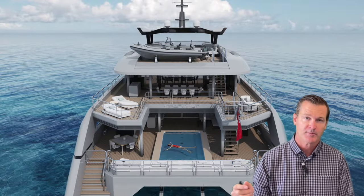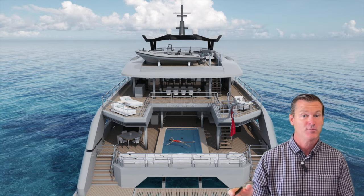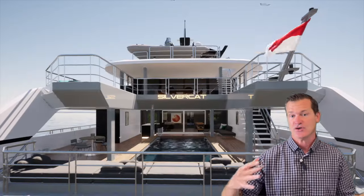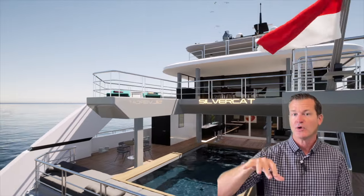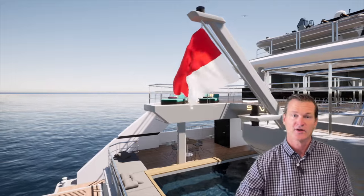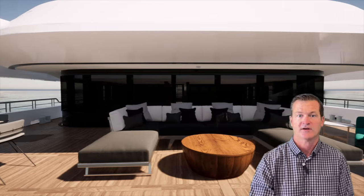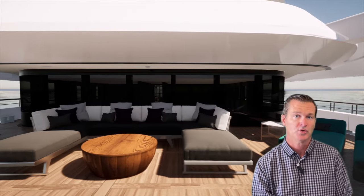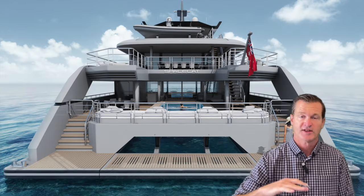A few things that we're gonna point out. The SilverCat has a pool in the back. Huge pool, really a full-size swimming pool. Now that pool, when you're underway, has tankage where you can drain the pool out and then fill it back up, so you don't have to worry about slopping around while you're underway. There are tanks for that. And you can actually have the pool where it's warm as well. So super nice there. It has a platform in the back.